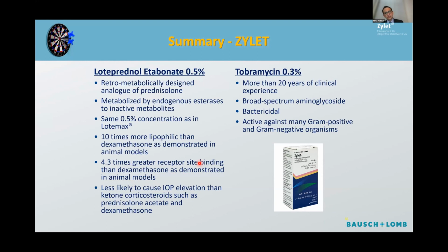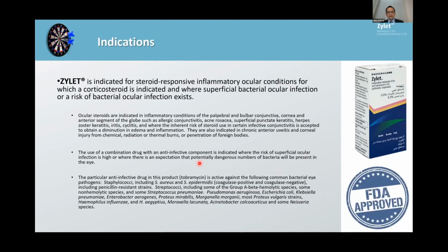In combination with tobramycin 0.3%, a product with 20 years of clinical experience, a broad-spectrum aminoglycoside with bactericidal effect, active against most of the common ocular pathogens, and with a steady tear film concentration in the Xylit formulation to cover 6 hours with tear film concentration more than that required to kill 90% of the bacteria. Xylit is approved by the US FDA for the treatment of steroid-responsive inflammatory conditions for which a corticosteroid is indicated and where superficial bacterial ocular infection or a risk of bacterial infection coexists.